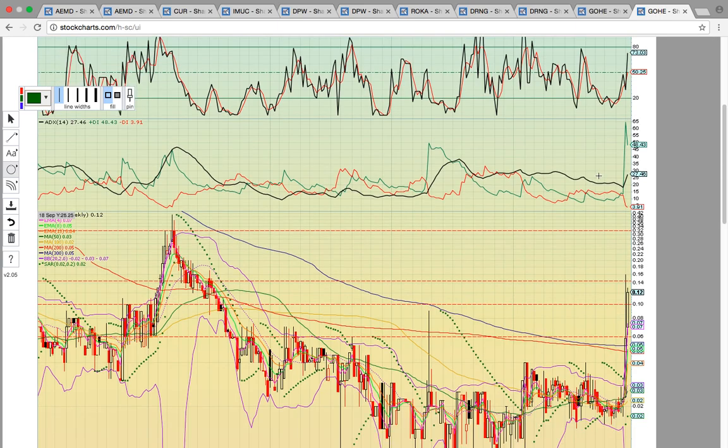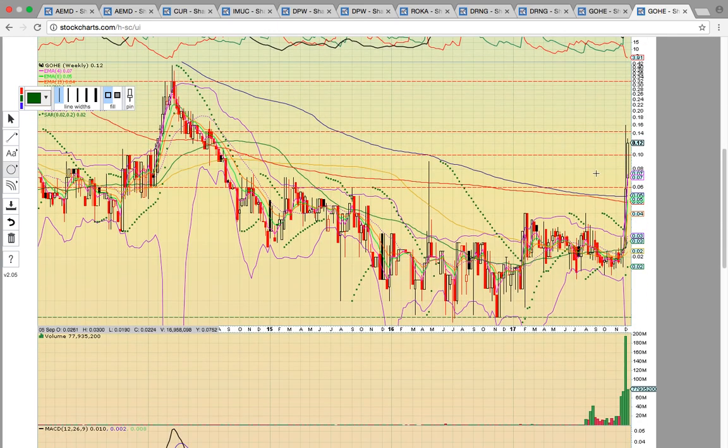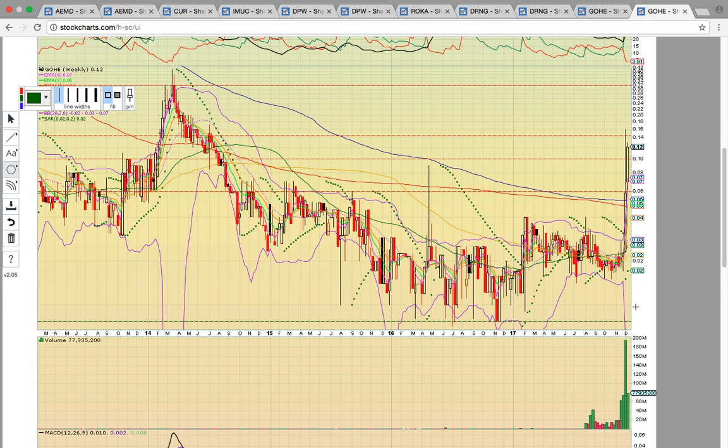If you look here at the GOHE weekly chart, you can see it's been on just an awesome multi-week run. It's currently on a 4-week run. It's been running for a month straight. And it had that big long upper wick last week, and it pulled back, but it held the 200 and 300 week moving averages, so that was really bullish. It stayed above those levels, and then it had the gap up open this week, and it's pushing higher.